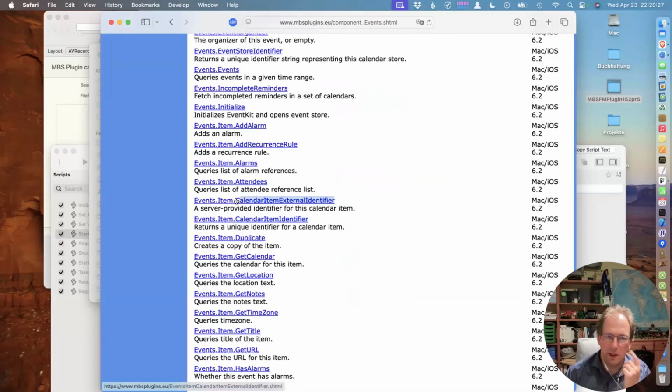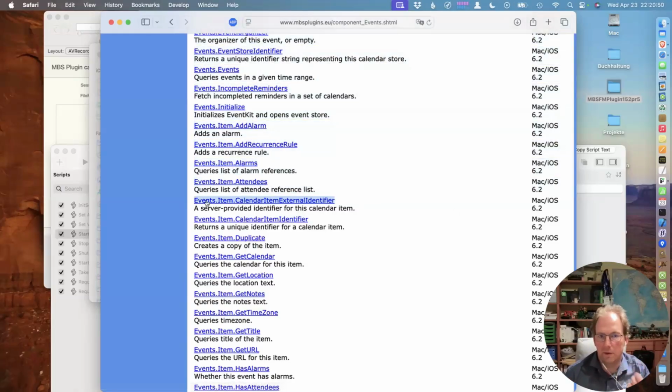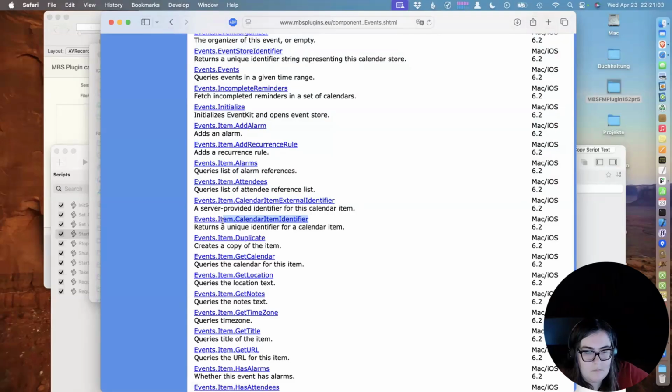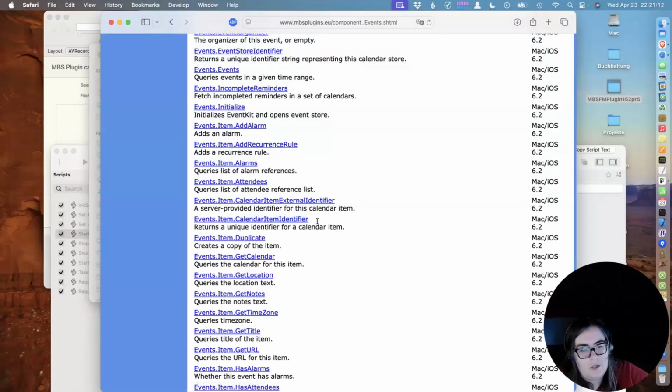And there's an external identifier. Now, the local one here is for the local database on your Mac, on the device. And the external one is for the same item on the server. So if you have a Google Calendar, this is the ID from Google. If you have an iCloud calendar, this is the ID from iCloud. And the local ID is in your local calendar, and that one may, of course, change if you reset the calendar and re-download all the events. So not on every update, but if you resync with the cloud, maybe after you made a new Mac.